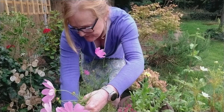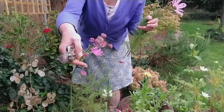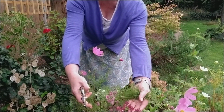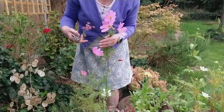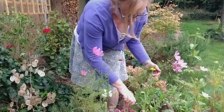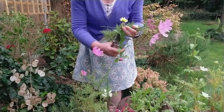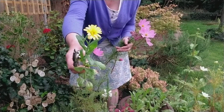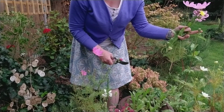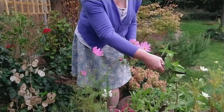Leaning over to the astrantia, I've got one stem left of that. That's probably a week or so old, and it's a little bit different in colour, more burgundy, the fresh growth. I've got a single marigold there. These are supposed to grow so plentifully, but I just seem to get one flower at a time. Waiting for my zinnia to come into flower, so hopefully that might be ready to pick next week.